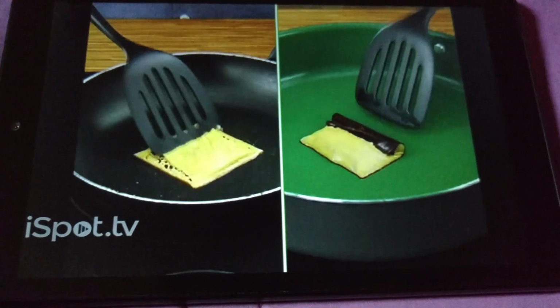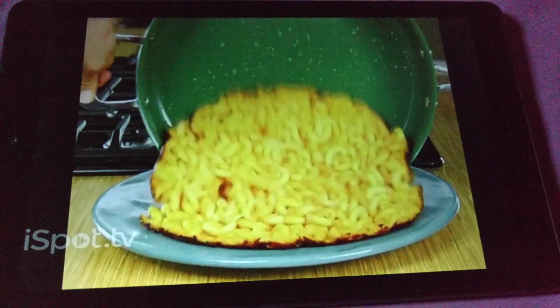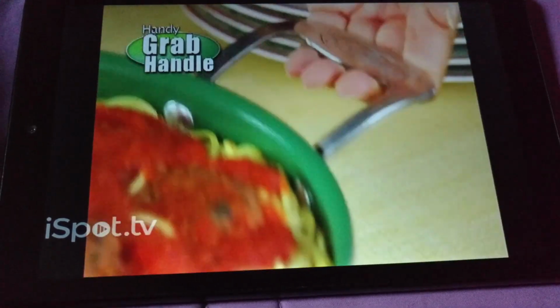Look, foods don't stick. Candy catastrophe wipes right out. Mountains of mac and cheese clumps out like it's on ice. Everyday pan contains no harmful PFOA, and this grab handle makes serving a breeze.